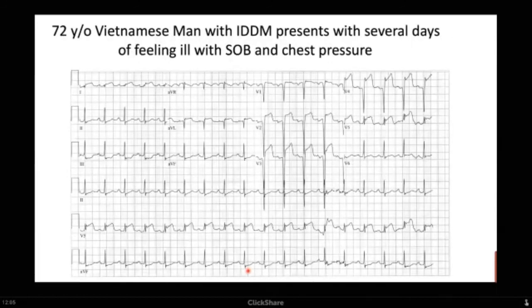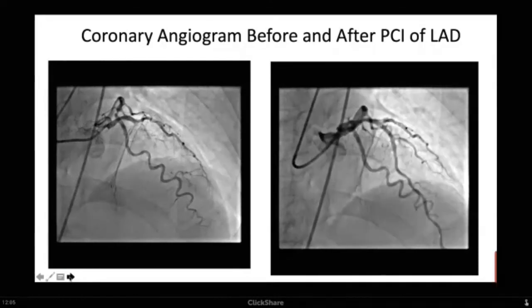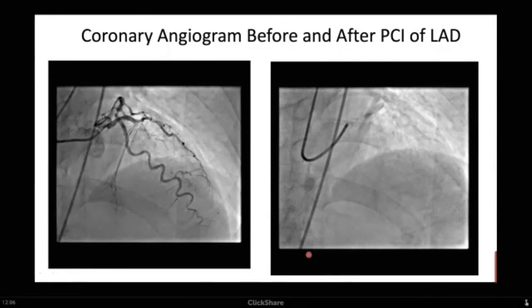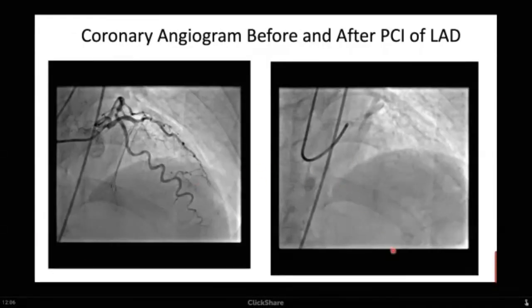So here's another older gentleman who has diabetes, who had ongoing chest pain for several days, and you can see in his anterior leads he still has persistent ST segment elevation. So he's brought to the cath lab, and he undergoes angioplasty and stenting. You can see his LAD was occluded, but now we open up his LAD and put a stent in there, and you can see that there's really brisk flow down the vessel here. I don't know, it's not showing, but I think you saw the flow through his LAD artery was very brisk. And so he had little MVO.